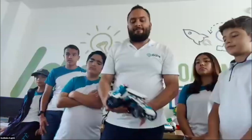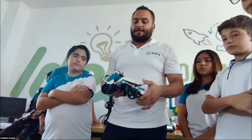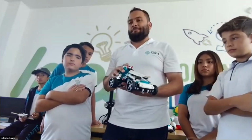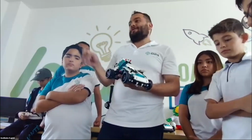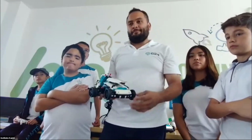Very important. Yeah, this vehicle can make any specific creations. It comes with a remote control to move, and students will use Scratch to program it to start performing specific tasks, like fixing problems or going from point A to point B the shortest way, things like that.